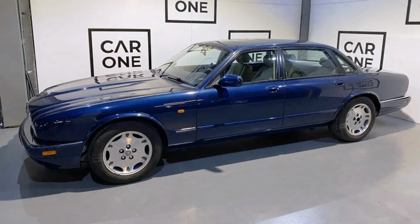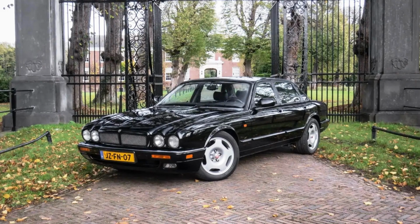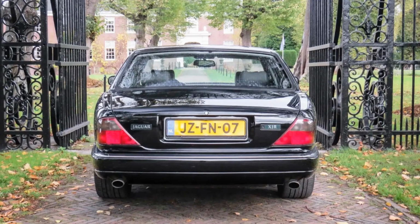But the V12 wasn't the most powerful engine anymore. Jaguar installed a supercharger on the 4-liter engine for the sportive XJ trim, and this pumped the power up to 326 horses. This was the first Jaguar road car with a supercharger ever, and the second one with forced induction after the turbocharged XJ220.